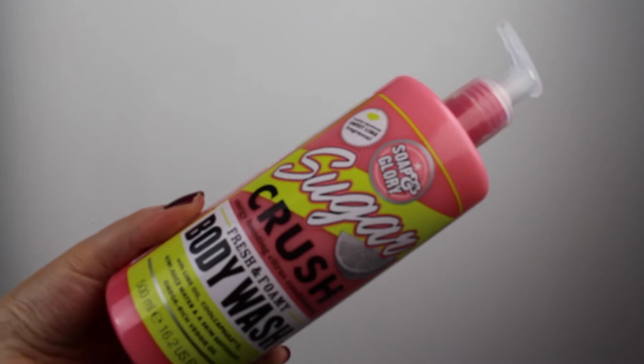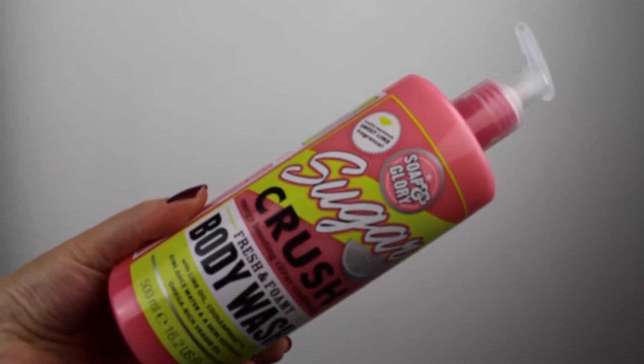Next I picked up some things from Soap and Glory, as they're most often on 3 for 2, and I'd run out of my Sugar Crush body wash, which I love, so I picked up another one of those. This is the Sugar Crush Energy Boosting Citrus Conditioning Fresh and Foamy Body Wash. If you've never tried this and you like quite sweet scents, something a little bit different, this one is really nice. It's not the typical Soap and Glory scent, which I like, that it's a little bit different, and it's just a really fresh scent, and it's very nice.